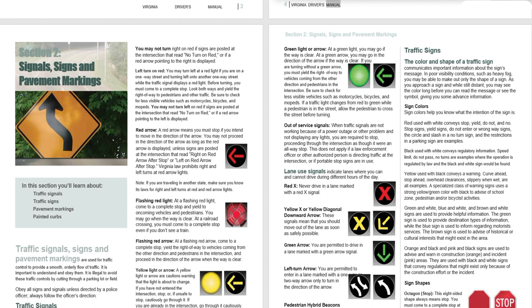Virginia Driver's Manual. Section 2. Signals, signs, and pavement markings. In this section, you'll learn about traffic signals, traffic signs, pavement markings, and painted curbs. Traffic signals, signs, and pavement markings are used for traffic control to provide a smooth, orderly flow of traffic. It is important to understand and obey them.